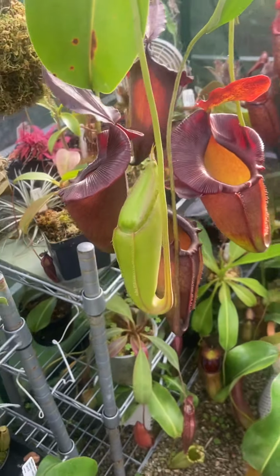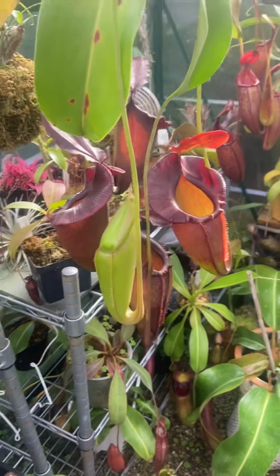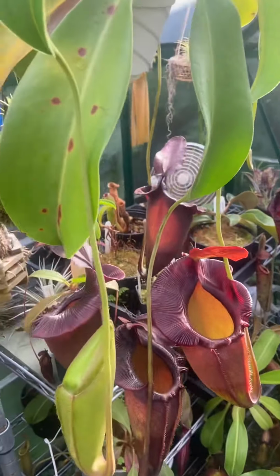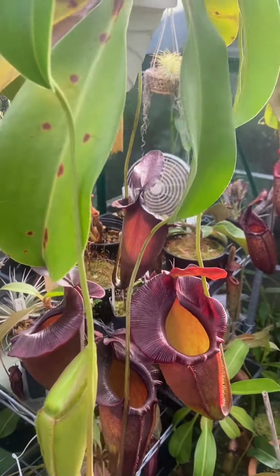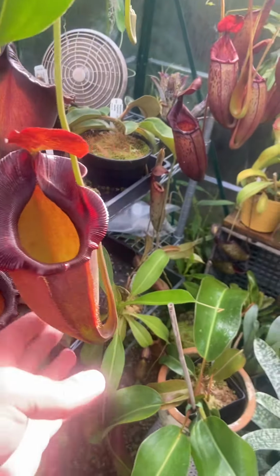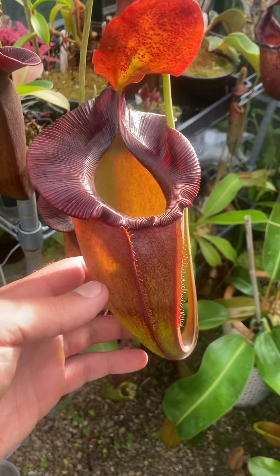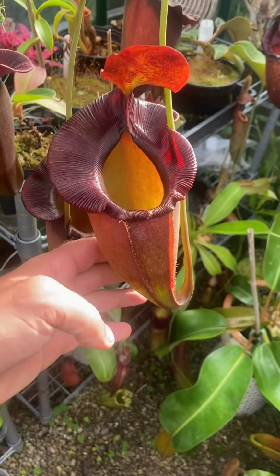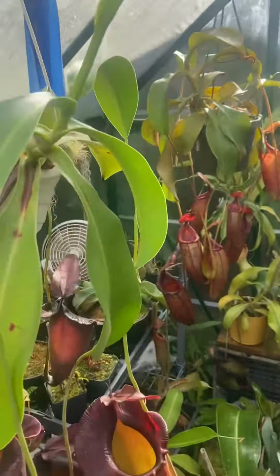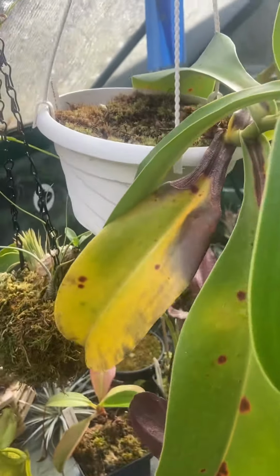Spectabilis Jacquelinae. I always keep thinking that this one's maybe gonna drop some pitchers or just not look its best for the fall or winter, and it just keeps looking good. And this pitcher right here, really good. Yeah, one of my favorites in here. It's starting to vine now, and looking forward to seeing the uppers. Hopefully it gets a basal soon, but it hasn't basaled yet.